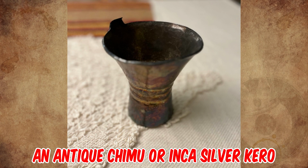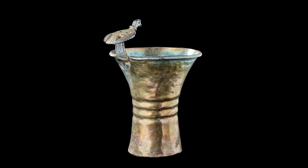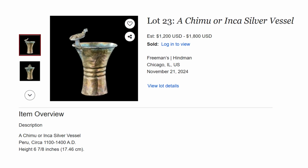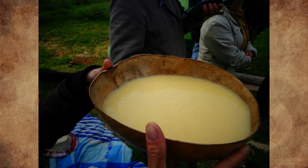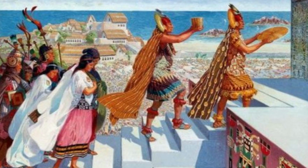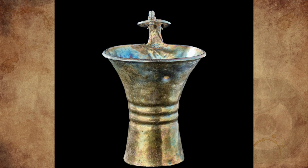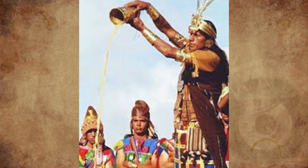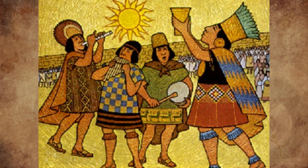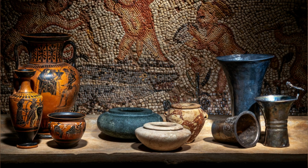It's an antique Chimu, or Inca silver kero. Here's another one from circa 1100 to 1400 AD, listed for $1,800 US. These were ceremonial drinking vessels used to consume chicha, a fermented corn beer, during social and religious gatherings. The ornate ones were used during life and for the afterlife at funerary ceremonies that incorporated intricate religious libations and imbibing rites. Keros were used in Peru for hundreds of years before the Inca came to power.